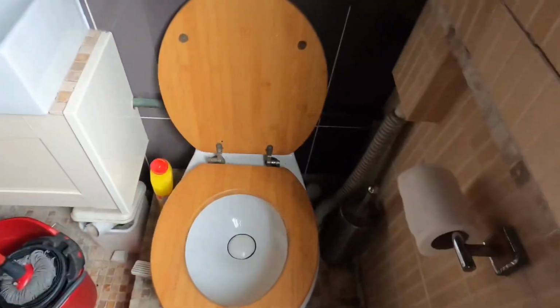Oh my God, it smells in here. Oh, toilet's full. Oh God, we have to get rid of that.